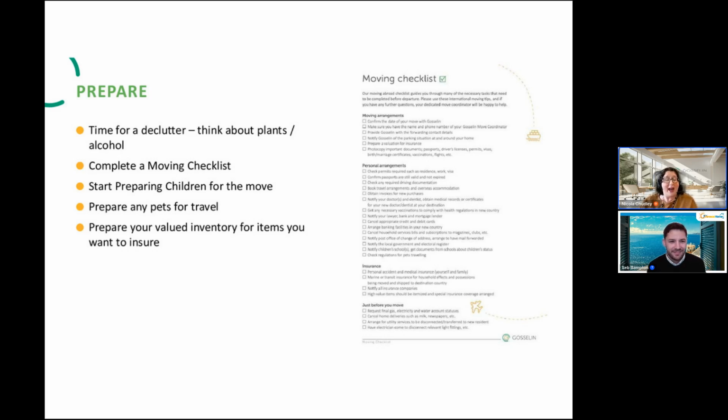So have a think about who might appreciate them as much as you do, friends and family maybe that you can donate to. But Gosselin does also have a moving checklist available. It has lots of prompts on it, things that you just might not have even thought about. So again, if you would find that useful, just let us know and I can send that out to you.